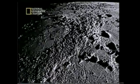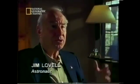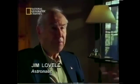We knew that the material might be different than it is in the flat areas. We knew there was ejecta lying on the surface thrown up by volcanism or impacts that they wanted us to pick up, because that could tell us a lot about the interior of the moon.